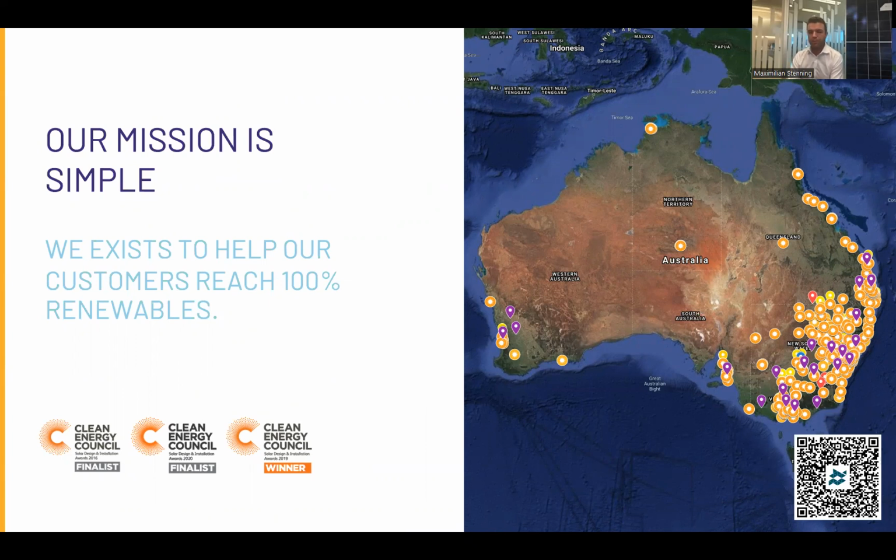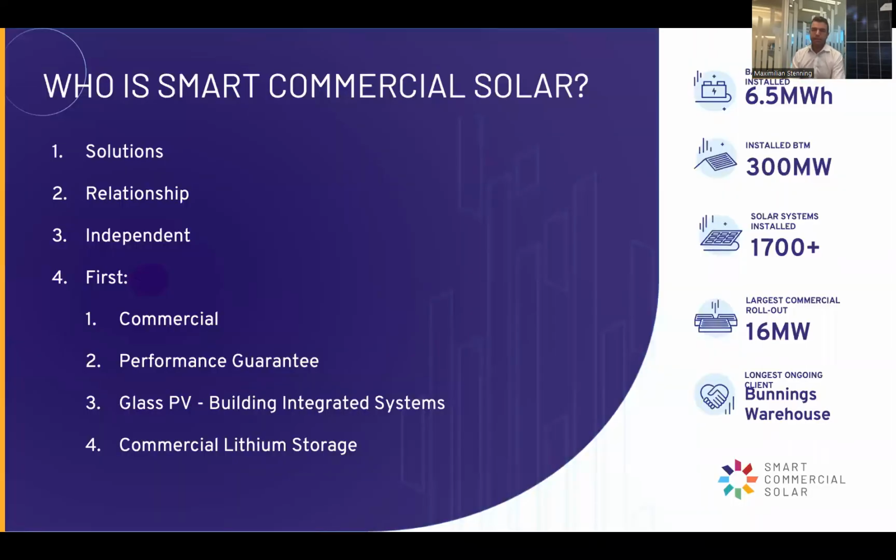That's our purpose. That's what we want to do, which means that we're a solutions-focused business looking at the problem that you've got, which is something to do with energy. And then we want to build a relationship that lasts over time. These two things are our real key drivers of how we do business and how we're going to improve your business.